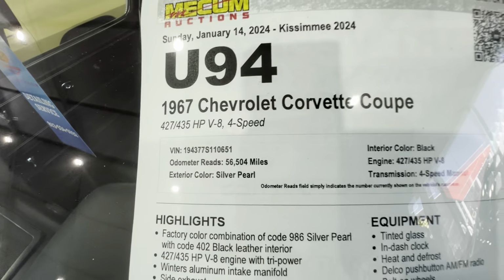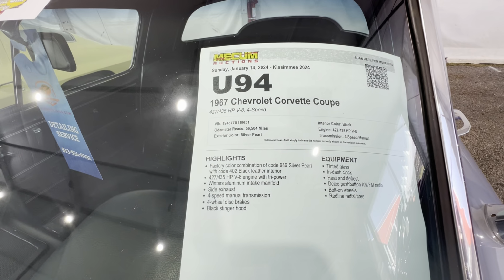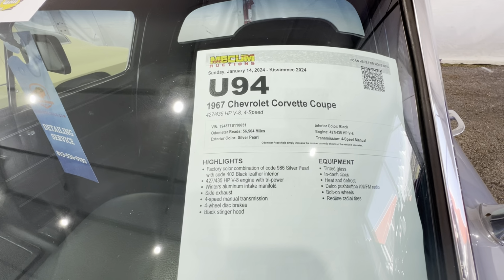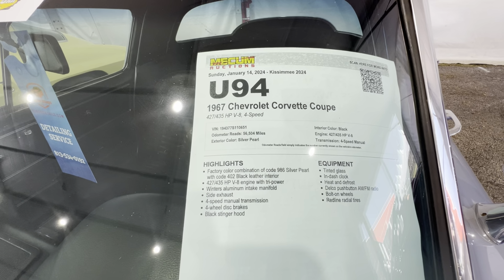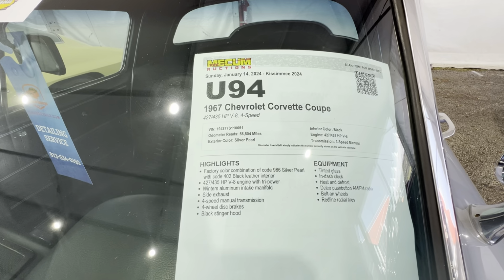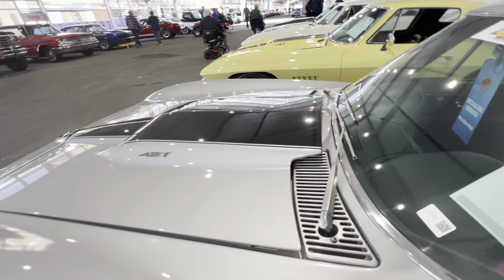67 coupe, 427, 435. Code 986 silver pearl with black leather interior, black stinger. Nice.